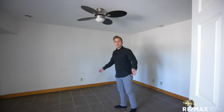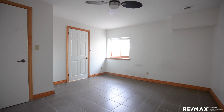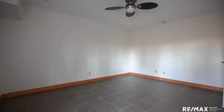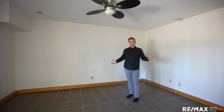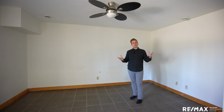Another huge room in here, big closet. This one's got the window with the view. You're right off that foyer. So this could be 1, 2, 3 more bedrooms down here with a bar or a big family room, you name it. This could be a great office where even a client could come in at the back and visit you in here. You could sign some papers and have that separation from the rest of the house.